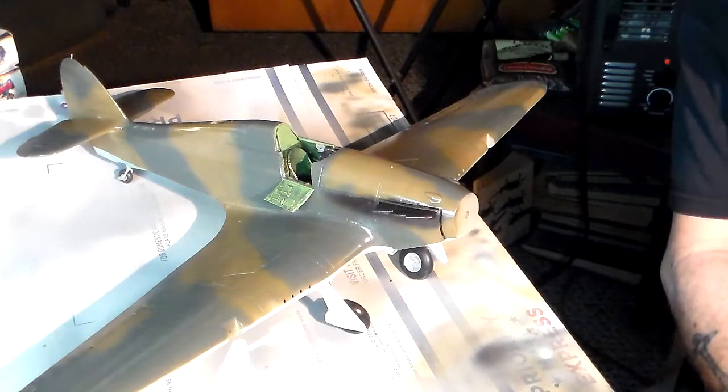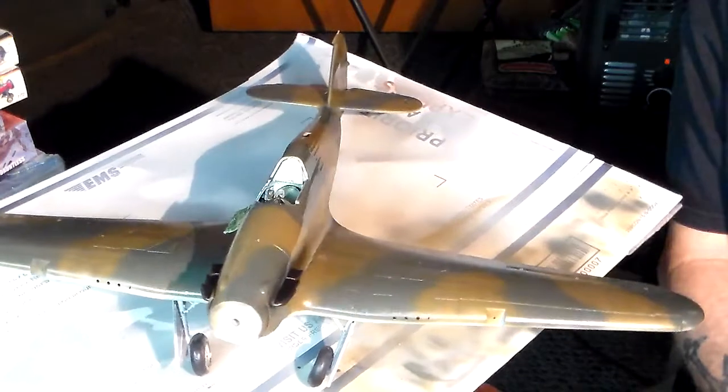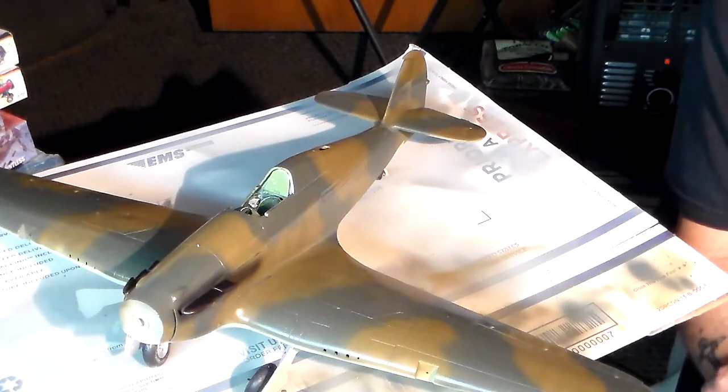And she's going very good, guys. I'm pretty happy with this thing. And I'm very happy with this here aircraft. It's a very beautiful airplane.